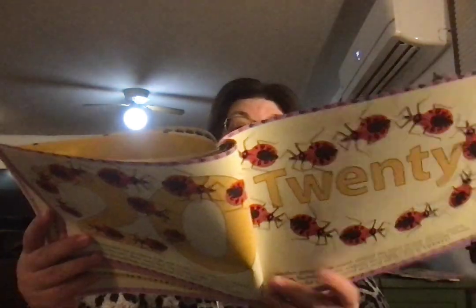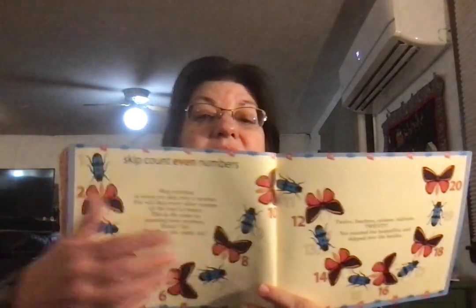One, two, three, four, five, six, seven, eight, nine, 10, 11, 12, 13, 14, 15, 16, 17, 18, 19, 20 beetles. You can skip count and count by twos. 2, 4, 6, 8, 10, 12, 14, 16, 18, 20. That's even skip counting. The other day when we read the Ocean Book, we did skip counting with odd numbers. 1, 3, 5, 7, 9, 11, 13, 15, 17, 19. And when we skip count with odd numbers, we can't make equal piles. But when you skip count by twos, the piles come out in even numbers.